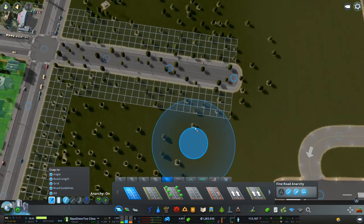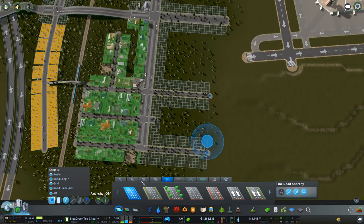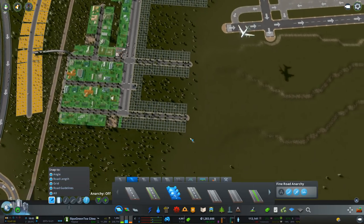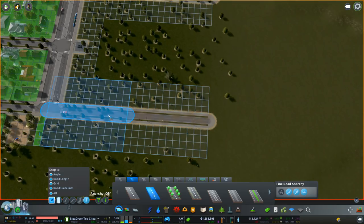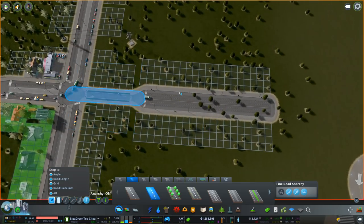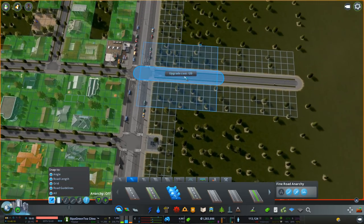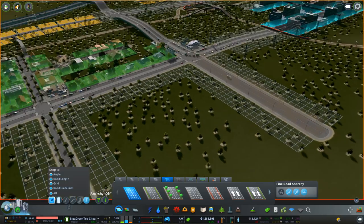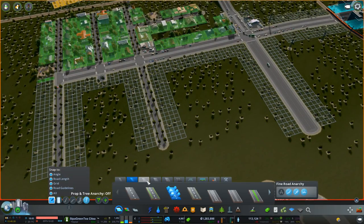Just to the... Oh, prop and tree anarchy! Darn you! I've got trees everywhere. No! Okay, well, there's one way to fix that. Let's quickly upgrade these roads. Yeah, we'll have to downgrade them, like that, and then we'll change them back again. There we go. What? Oh, there we go. Didn't get the right one. There we go, and then we'll change that one back to this one. Yep, excellent, good. Well, I hope there wasn't anything else I put in that's full of trees. That would be rather annoying.